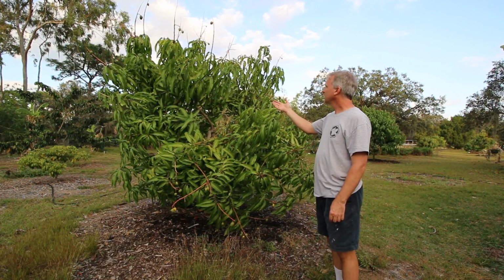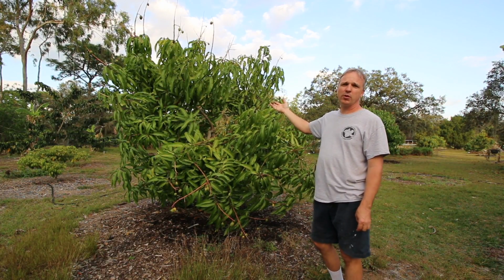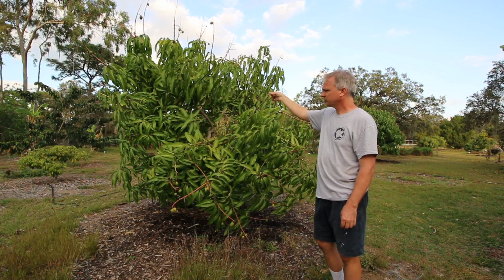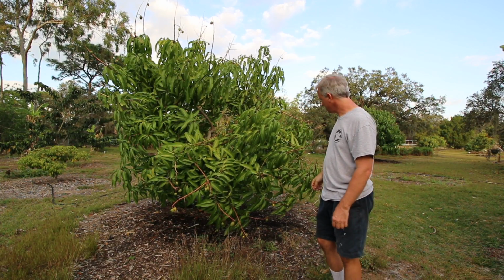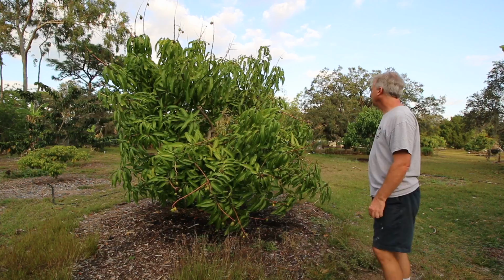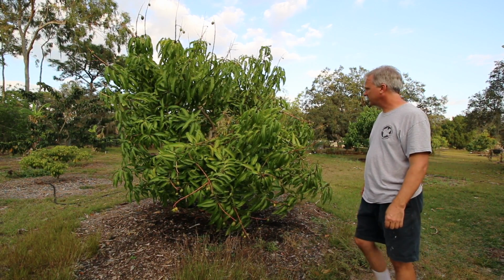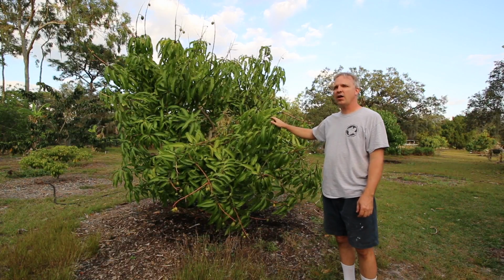This is late February here in Sarasota, so we've already got fruit set on the tree. And this one set a lot this year, so I should get a pretty good harvest. This tree's been in the ground for about 5 years.